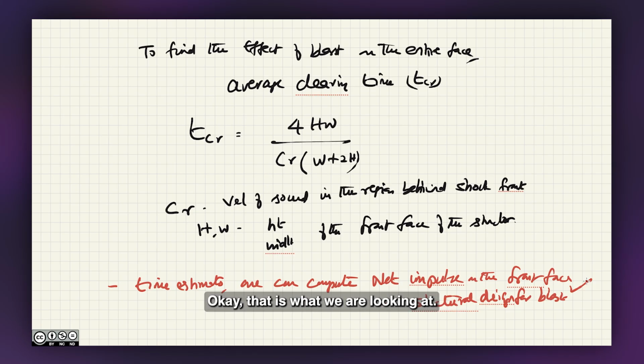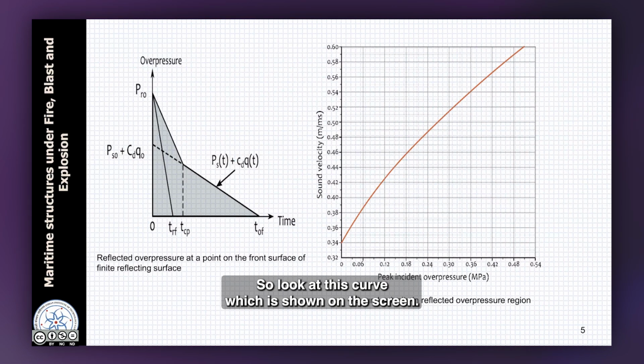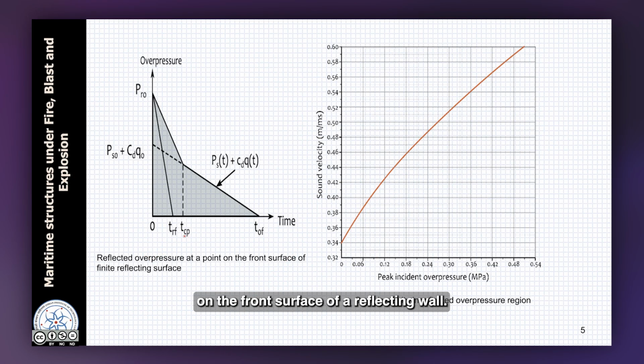Okay, that is what we are looking at. Having said this, let us now look at how this variation happens graphically. So, look at this curve which is shown on the screen: the variation of reflected overpressure at a point on the front surface of a reflecting wall.